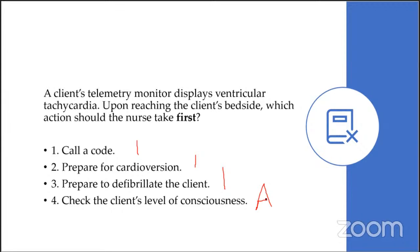It's about using those techniques on the NCLEX. It's as simple as that. Again, you might not, like now, we don't even need to know what ventricular tachycardia or cardioversion is. Again, do I need to assess or do I need to implement?